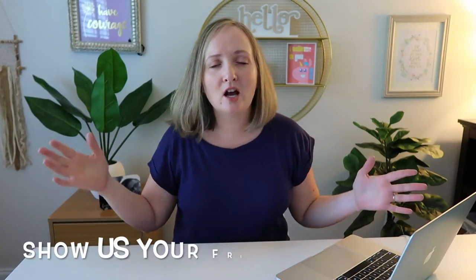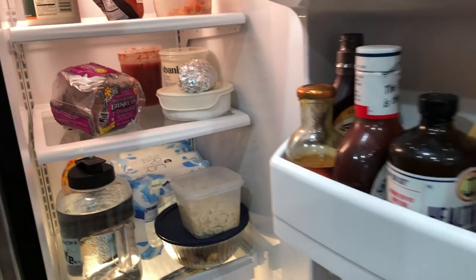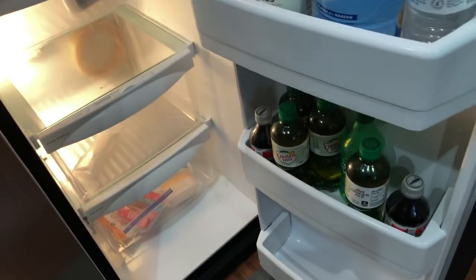Game number five is called Show Us Your Fridge. Players who wish to participate in this game will show their fridge. So you might want to play this on your phone rather than desktop. You will show all of your Zoom friends and family what is in your fridge.